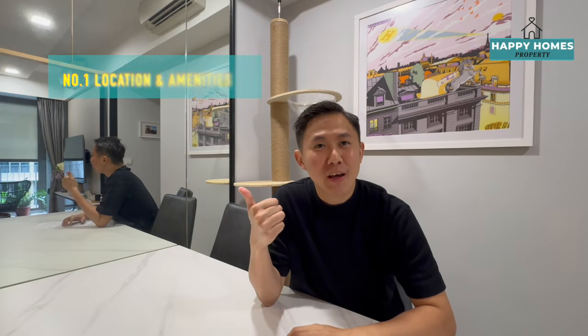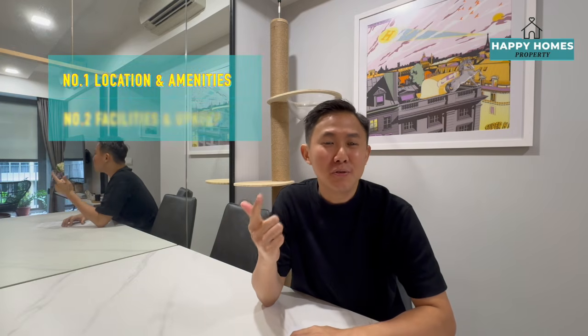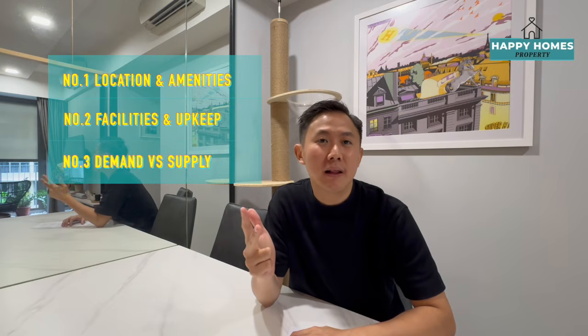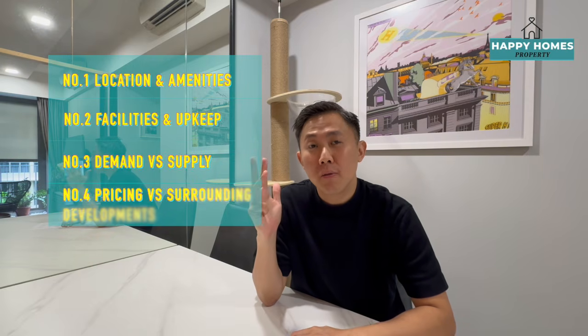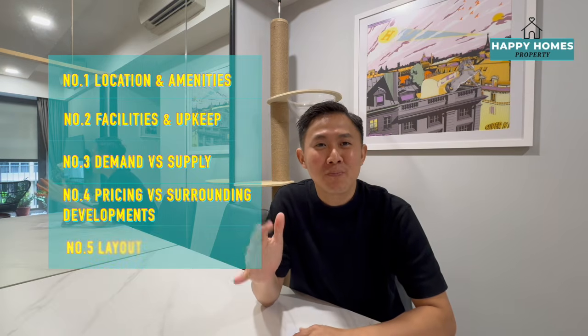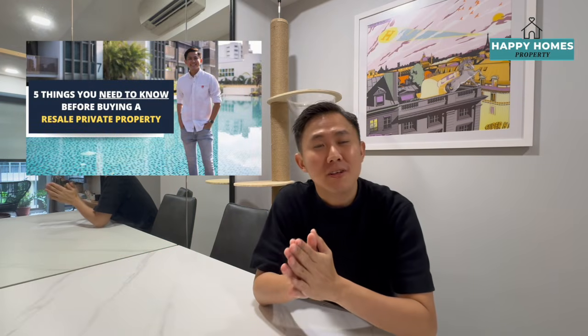Number 1, location and amenities. Number 2, facilities and upkeep. Number 3, demand versus supply in the area. Number 4, pricing versus surrounding developments. And finally, layout.